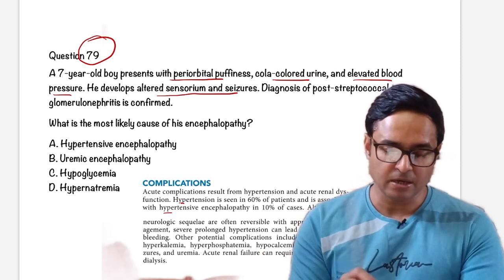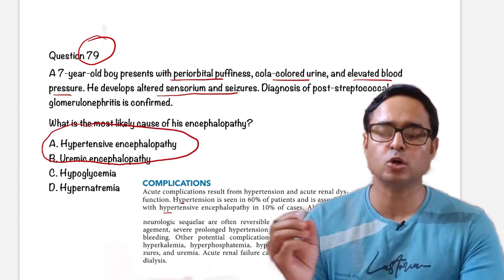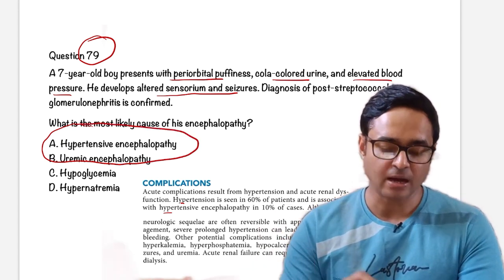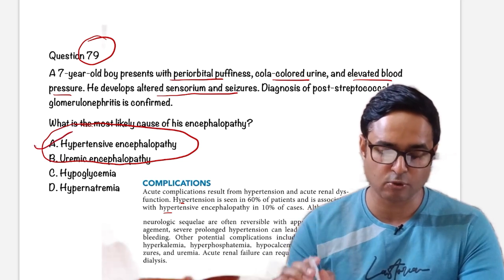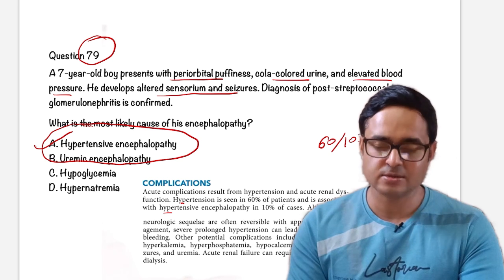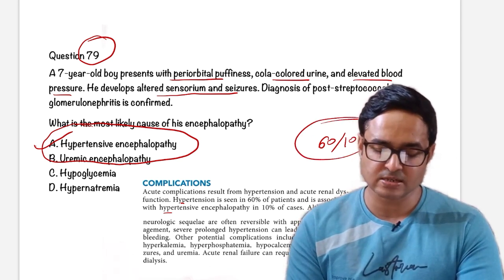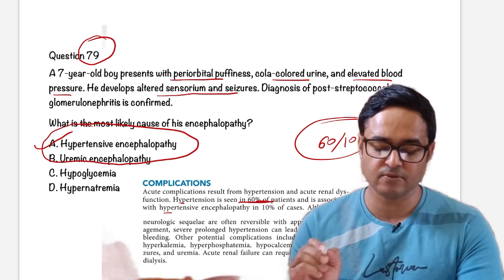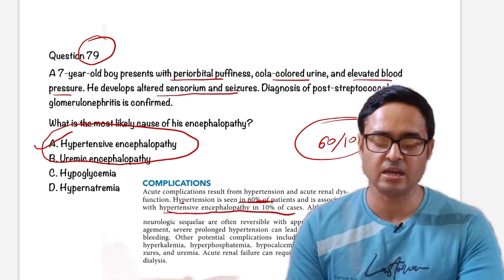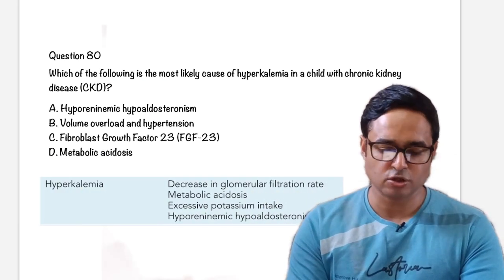Okay, just see in PSGN, hypertensive encephalopathy and uremic encephalopathy are two causes of encephalopathy, clear cut. But out of them, hypertensive encephalopathy is important. And just remember the 60 and 10 rule. What is the 60 and 10 rule? In PSGN, hypertension is seen in 60% of patients, associated with hypertensive encephalopathy in 10% cases. Very much important. Okay, going forward to next question, question number 80.